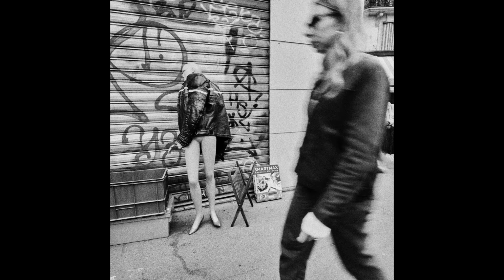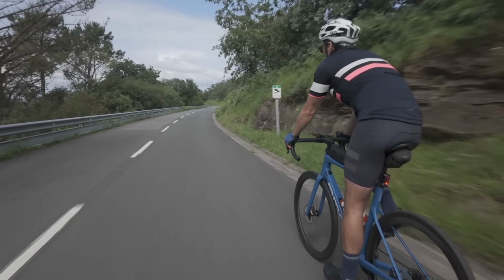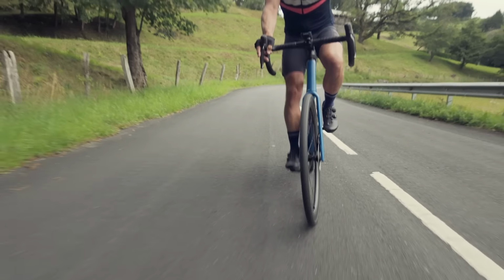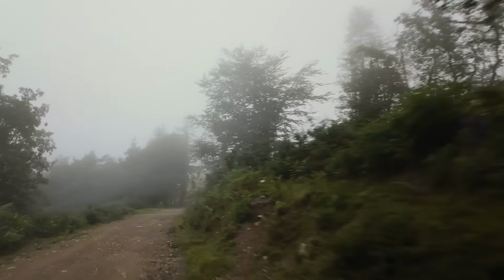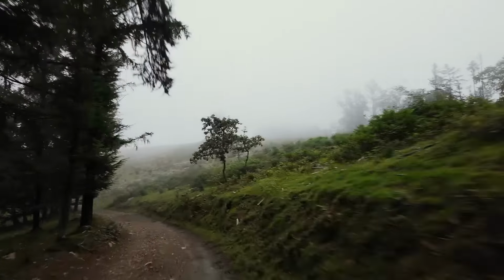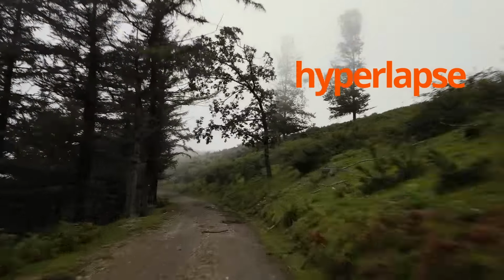Landscape, street photography, hyperlapse, time-lapse. It's like a cinematic sketchbook that fits in your pocket or your cycling jersey, because I use it a lot on my bicycle rides. And to me, that's worth a lot more than megapixels. So before I get to the still photography part, a few things about video.